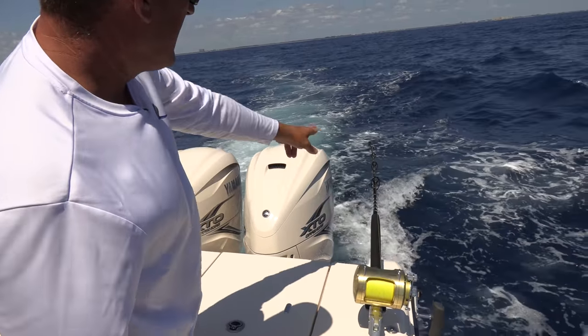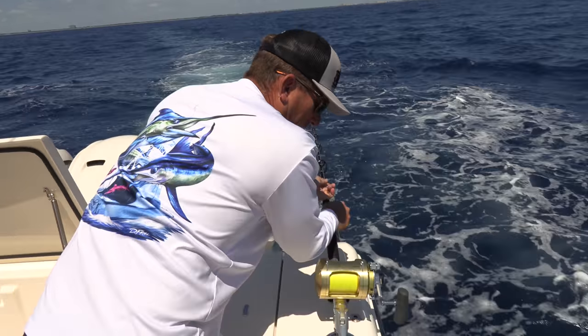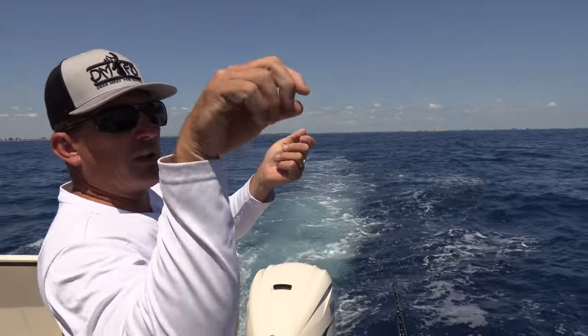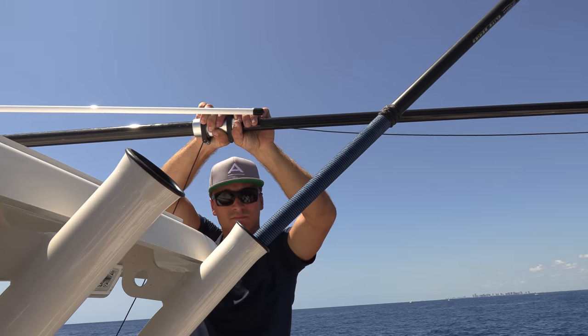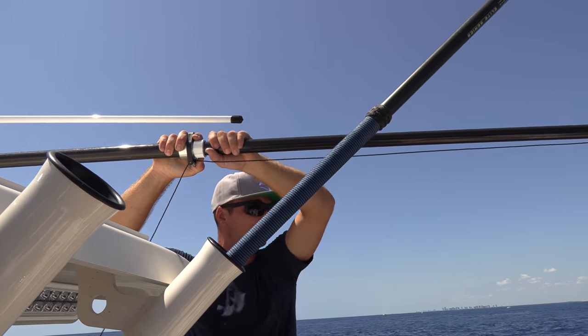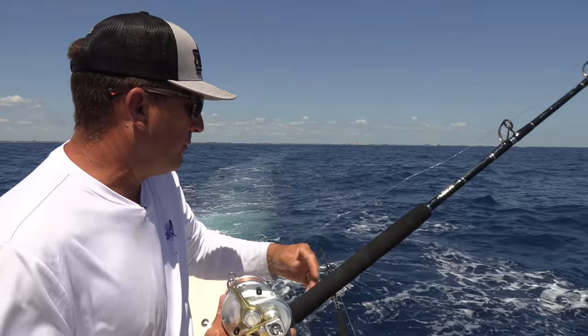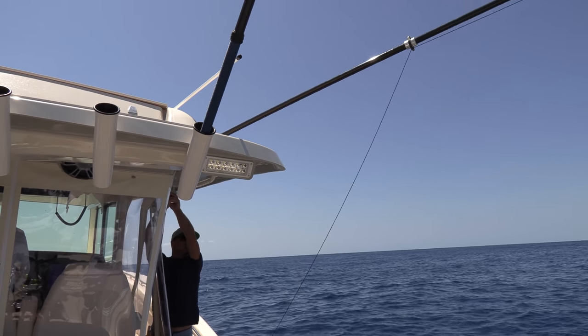Clicker's on. If you see this rod go bump, bump, and bounce and the drag pull, that means you've got a fish. You're gonna wind it up and then you can take the planer off very easily and plate the fish. Now we're gonna put out the outriggers and put out our surface baits. Now this is just a naked ballyhoo we're gonna put up on the top, and we want this bait to skip along. Now start heading due south if you can.